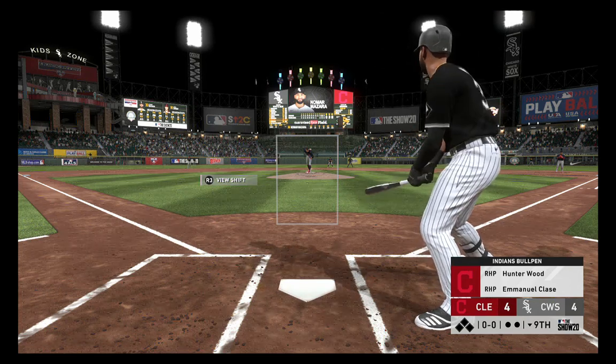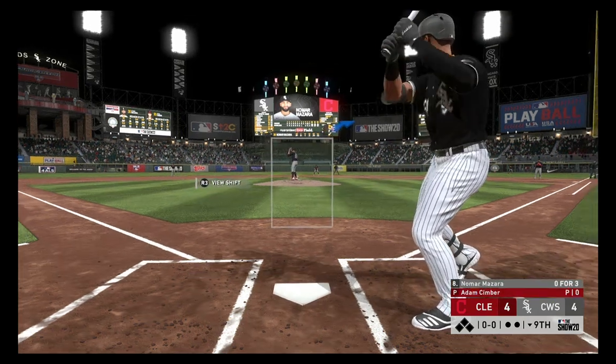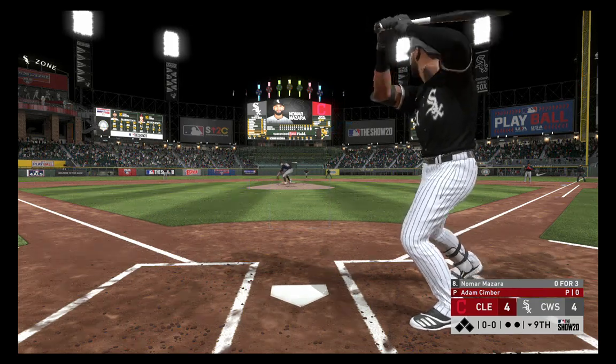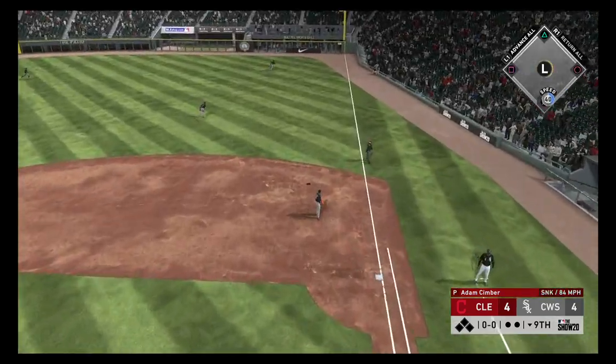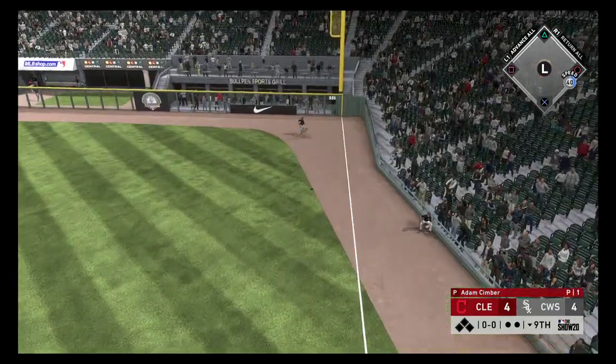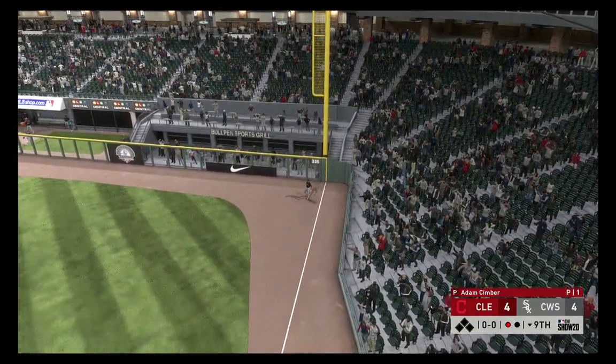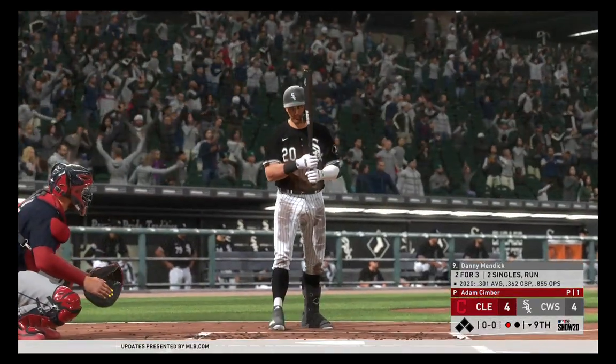Now at the plate, Nomar Mazara. He'll start things out here in a tie ball game. First pitch of the at-bat on its way. And he swings here and sends one in the air deep down the right field line. And he's going to make the catch on the warning track. A fine running play there for the first out.